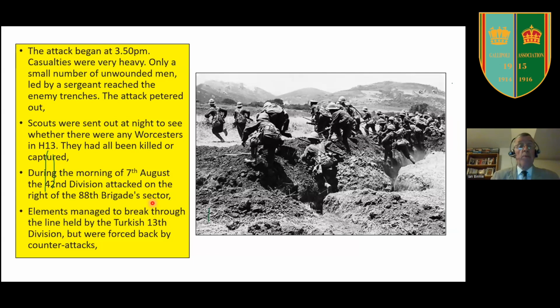So the attack began at 3:50, casualties very heavy. Only a small number of unwounded men, led by a sergeant, reached the enemy trenches. The attack petered out. Scouts sent out at night to see whether any Worcesters were in H13 found they'd all been killed or captured. During the morning of the 7th of August, the 42nd Division attacked on the right. They failed to break through, and they had some success, but were forced back by counterattacks.